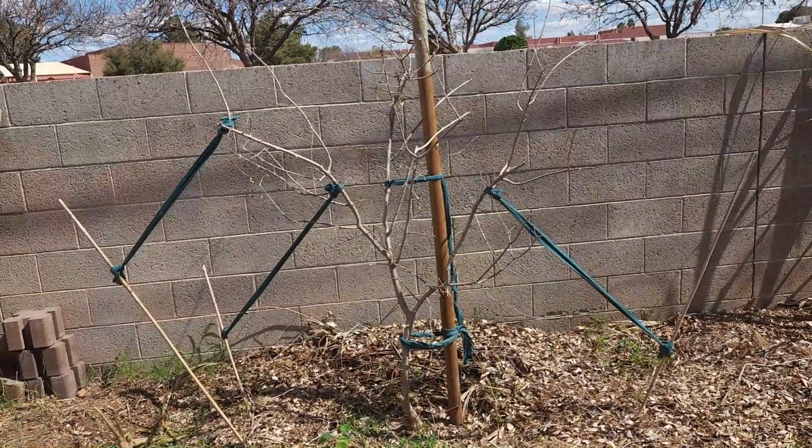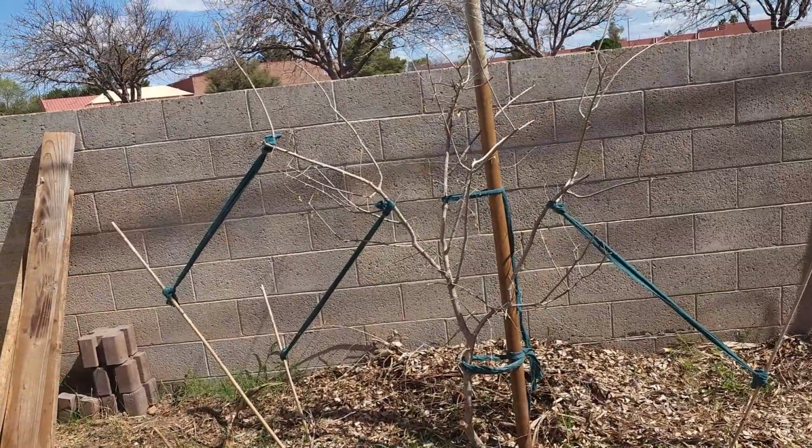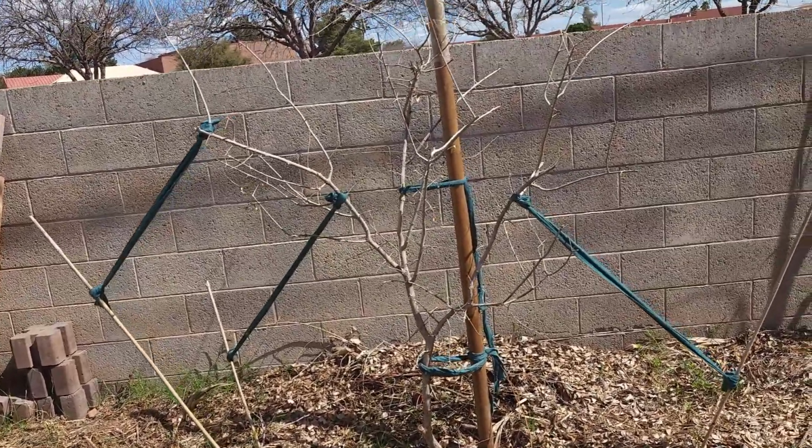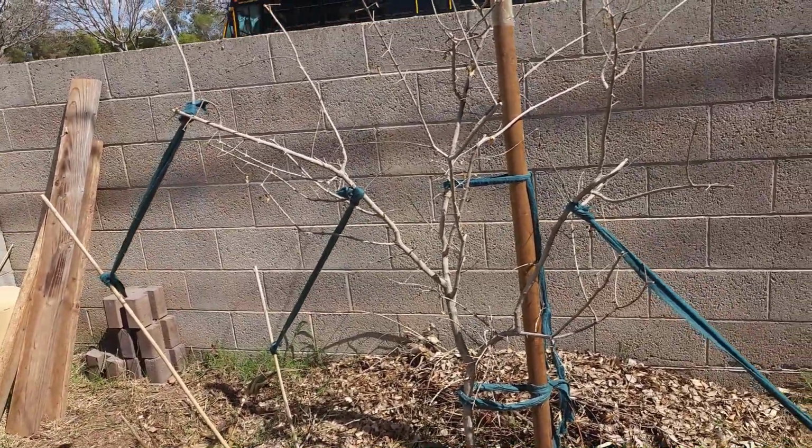Barbados is a rather crazy, vigorous, drooping bush. So if you want them to have a certain shape, you do have to put some time into shaping it. But an easy plant to grow nonetheless, and very nutritious.